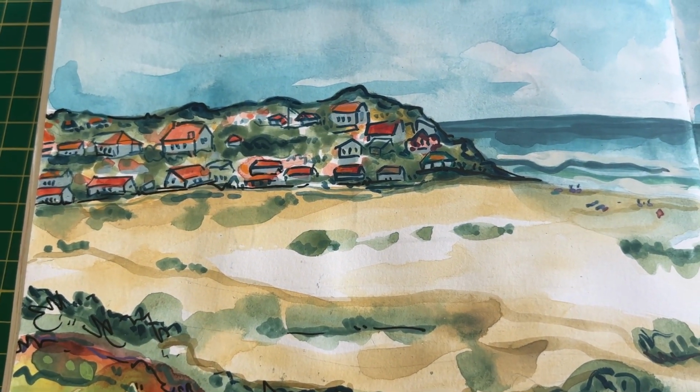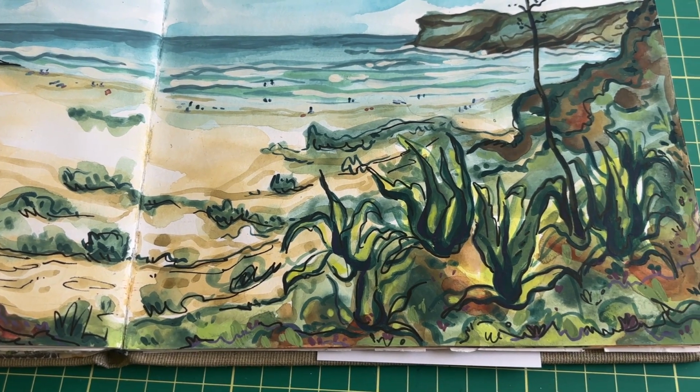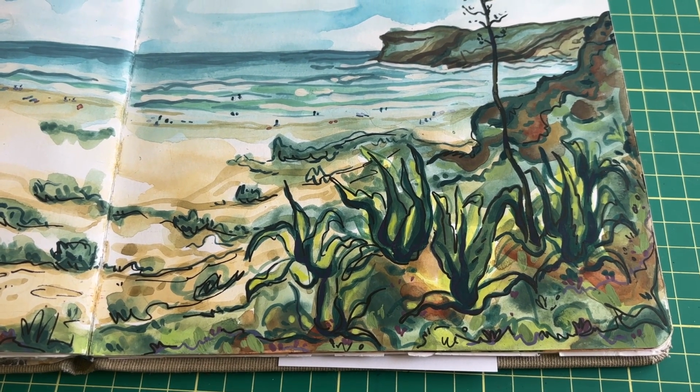And this is another one of my favorite spreads. I used gouache, but I watered it down to make it look like watercolor, and then I used pen over top to get some detail as well.